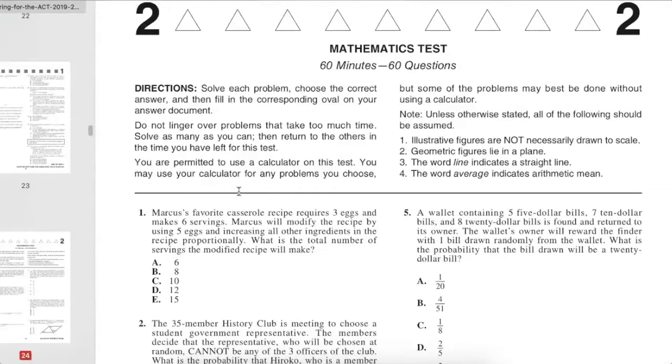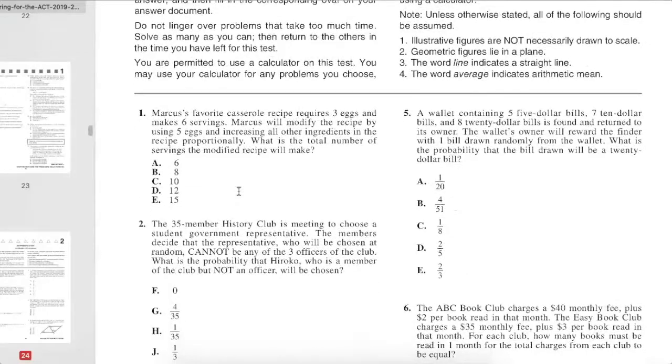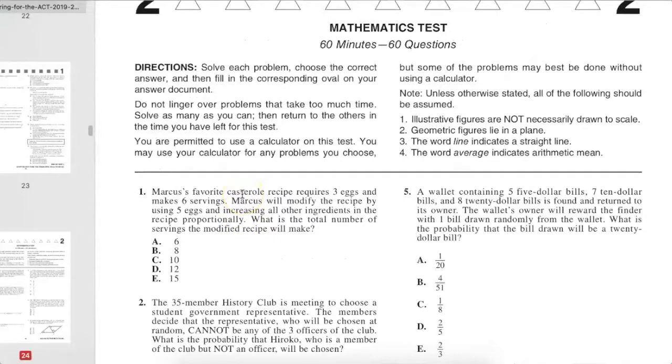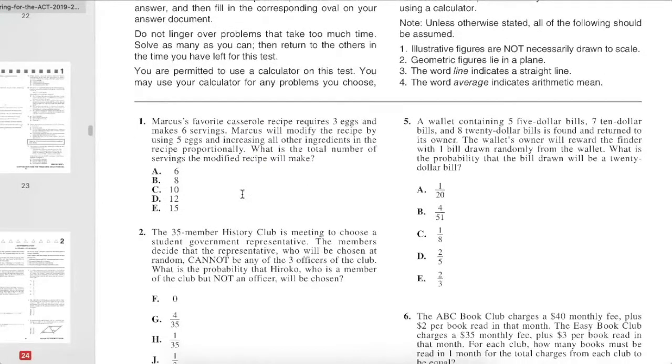60 minutes, 60 questions. But please, these are not just regular equations. These are what you would want to call word problems. You have less than really a minute to get this right. And look at the problems you have to read. Marcus's favorite casserole recipe requires 3 eggs and makes 6 servings. Marcus will modify the recipe by using 5 eggs and increasing all other ingredients in the recipe proportionally. What is the total number of servings the modified recipe will make? I mean, just reading that alone takes up time.